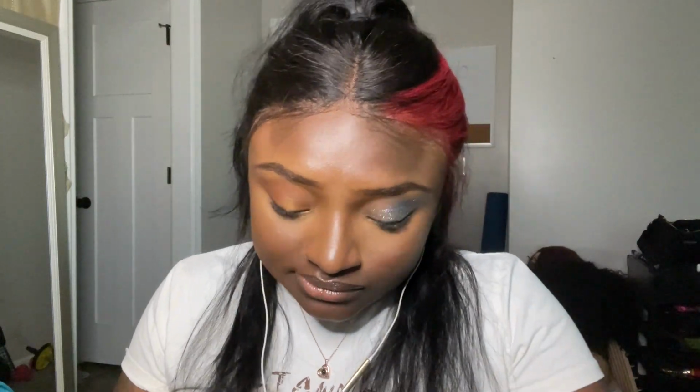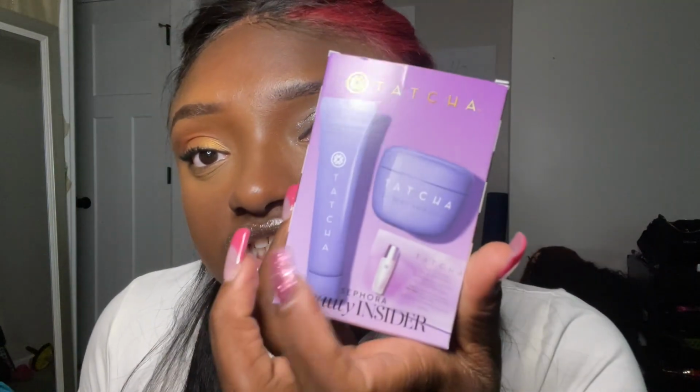And then I got this sunscreen, and I don't really wear sunscreen. I have it just in case. But I got the Tatcha free birthday gift. It comes with their dewy skin cream, which I love, y'all. It's just so expensive, so I never want to buy it, but I love it. And then it comes with the Rice Wash Soft Cream Cleanser, which I haven't tried before, but that dewy skin cream, oh my god, it is literally amazing.